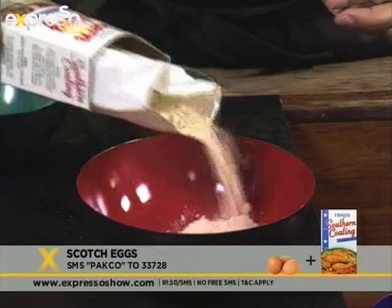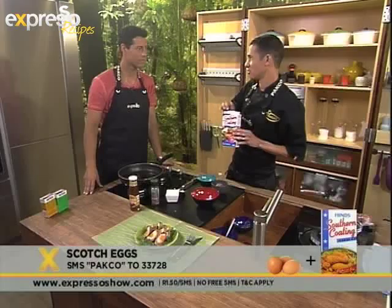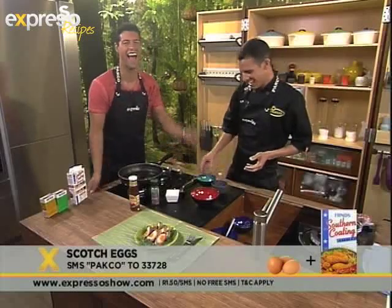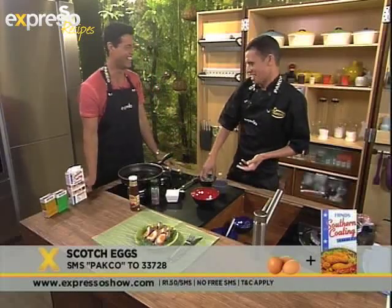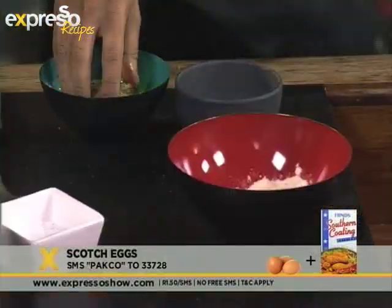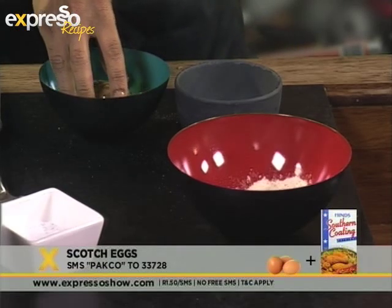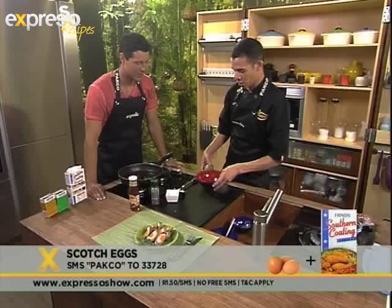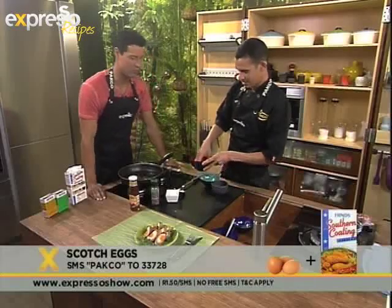I'm using the original because it's great and it's original. But there is a peri-peri. It's like asking me to choose a favorite child. It's just not fair. There is the original, but they've also got the lemon and herb, the mild, the hot, as well as the peri-peri and the barbecue, which are newer flavors. So it just really depends on what you would like.